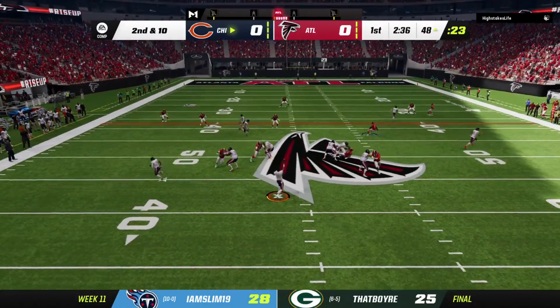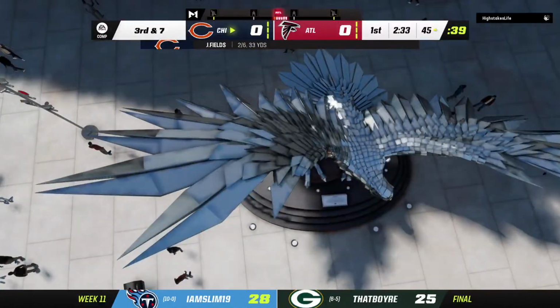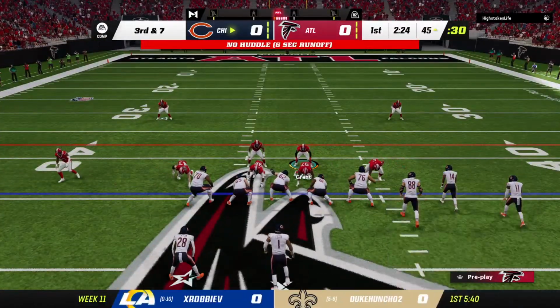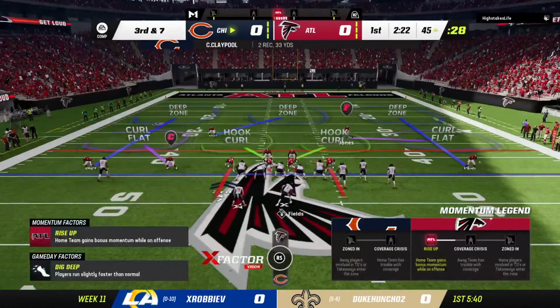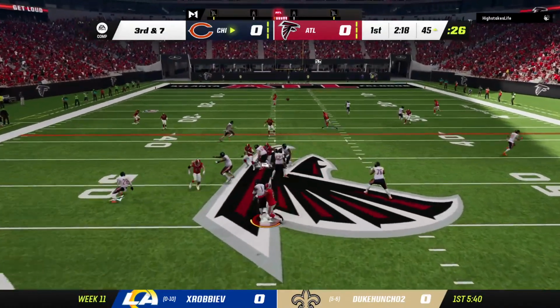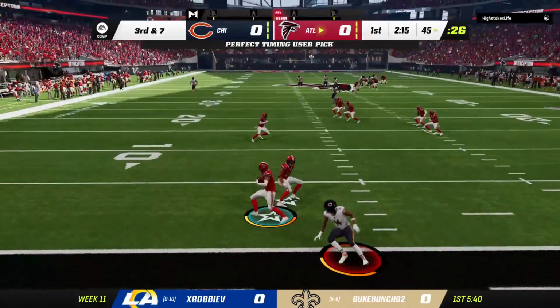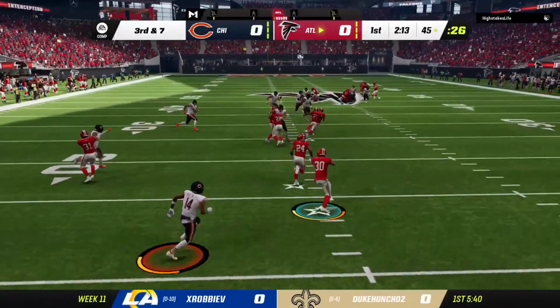Here's Fields. Over the middle, that's caught by Claypool. And he'll be taken down, but not before they work this to the 45. Throwing on 3rd down, Fields. He'll let it fly for Austin. This is intercepted. Picked up by Jesse Bates.